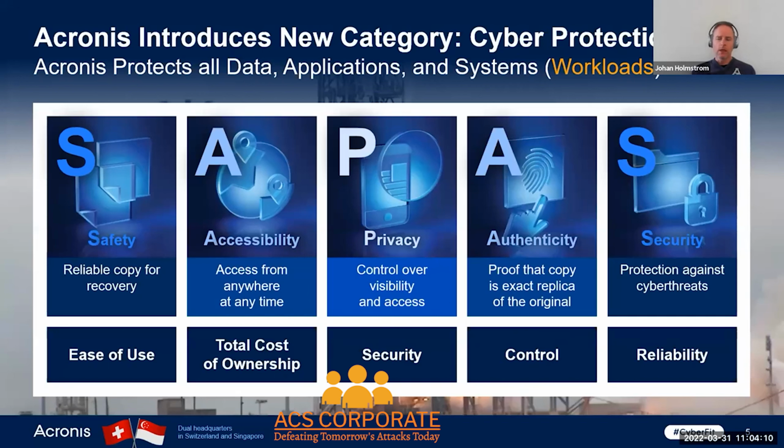We work out of 5 different pillars, if you will, called SAPAS. These are safety, accessibility, privacy, authenticity, and security. What do we mean by that? When we're looking at data, not only should you be able to back it up, but if you're looking at safety, it should also be a reliable copy for recovery. It should be an easy way of getting back to the data that you have backed up, by logging into the GUI or running it directly from an agent through CLI.